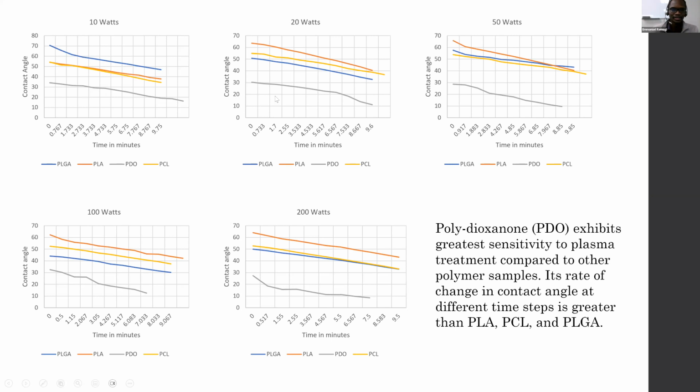So these other graphs denote the variation in power, taken at 10 watts, 20 watts, 50 watts, 100 watts, and 200 watts. Each color denotes a different polymer, blue being PLGA, orange PLA, gray PDO, and yellow PCL. It is clearly seen from these graphs, when you compare all the polymers, that PDO is quite a sensitive polymer, and its rate of change in contact angle at different time steps is greater than PLA, PCL, and PLGA.